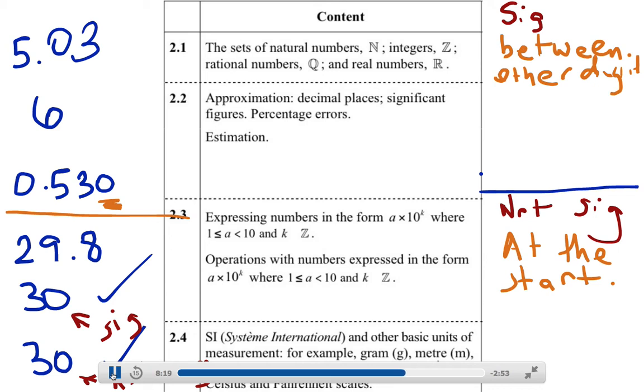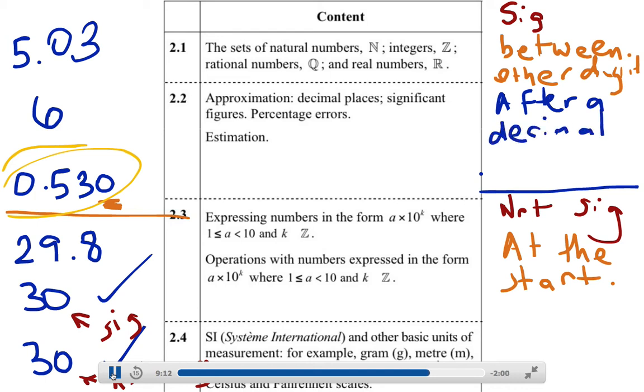So, zeros at the end count sometimes. It depends on the context. The first 30, when I asked to round to two significant figures, that zero does count. But the second one, when I asked to round to one significant figure, the zero did not count. But if the zero is after a decimal point and at the end, so for example, the 0.530 that we have here, does that count or not? It does. It's significant if it's after a decimal point at the end. And I specified at the end for a reason.